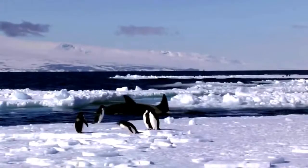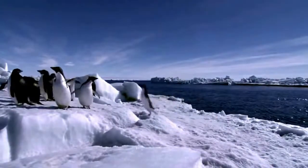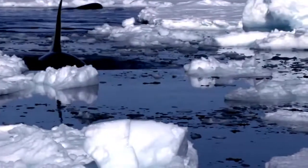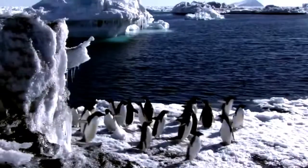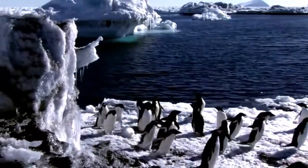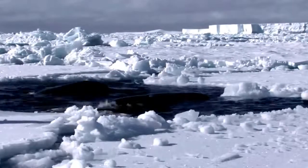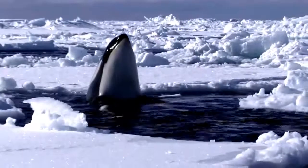Everyone thinks that orcas eat penguins. These Adelie penguins seem to think so too. But scientists haven't actually seen a penguin eaten here, so they don't know for sure that it happens. Still, when whales are around, penguins play it safe. Ridiculous. There's like 20 whales right there.